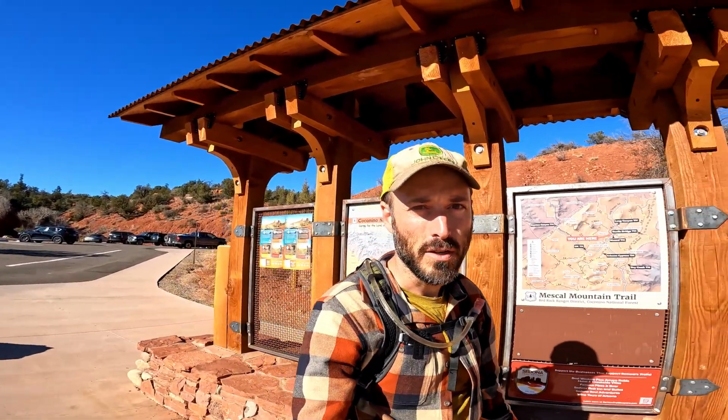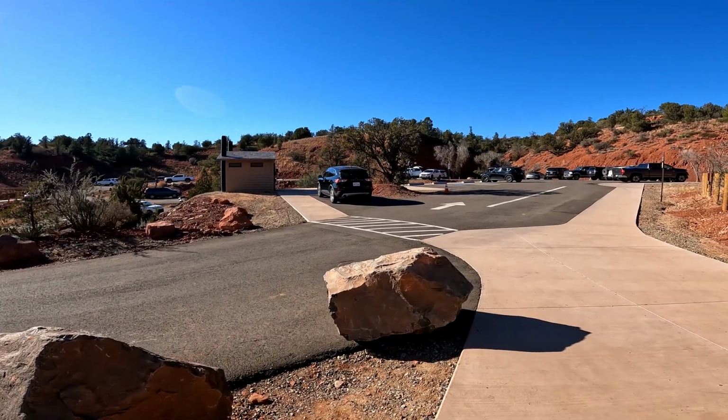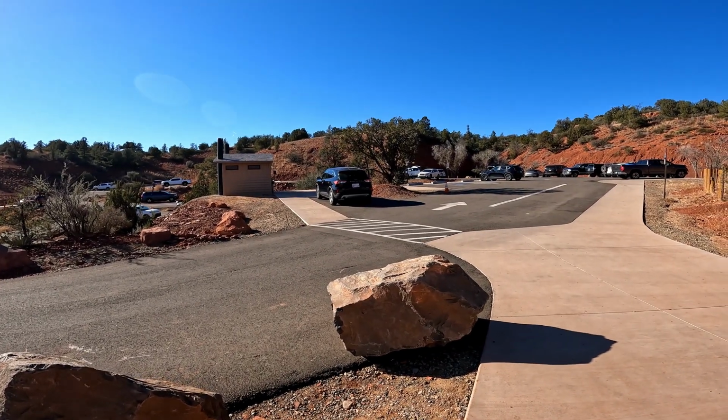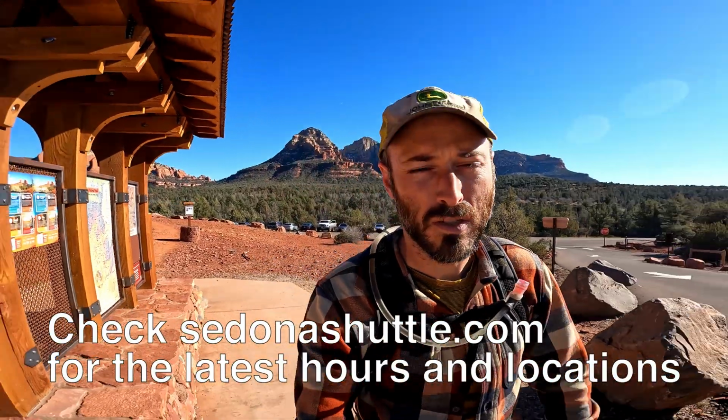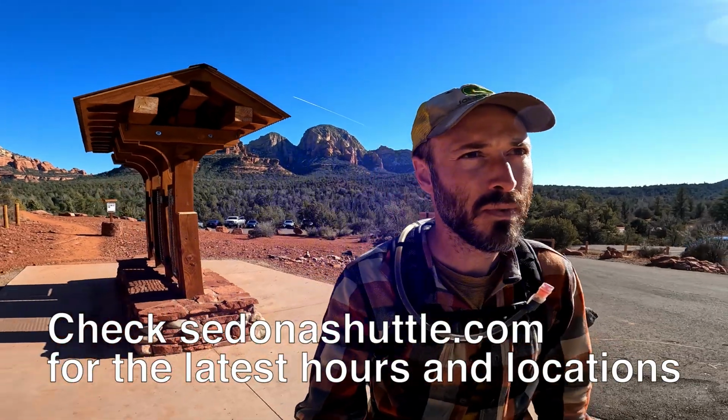Today I am coming to you from sunny Sedona here at the new Mescal Trailhead parking area. I will say the Forest Service did a great job with this. This has just opened up since I've been here last. Quite a bit of parking here, some nice new outhouses. The Sedona shuttle service does service this parking lot on Thursdays, Fridays, Saturdays, and Sundays, I believe.